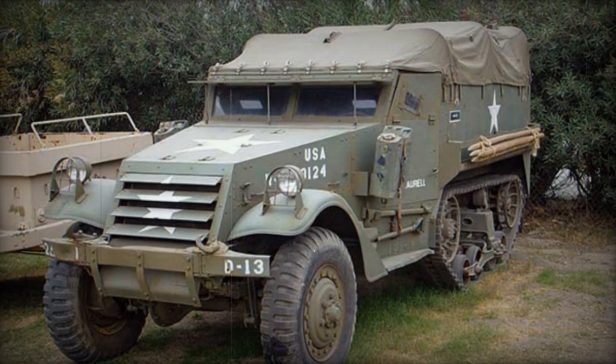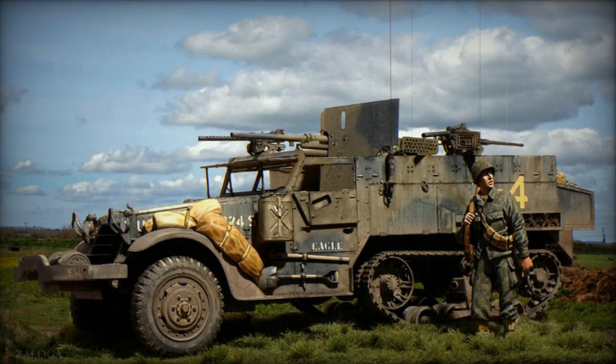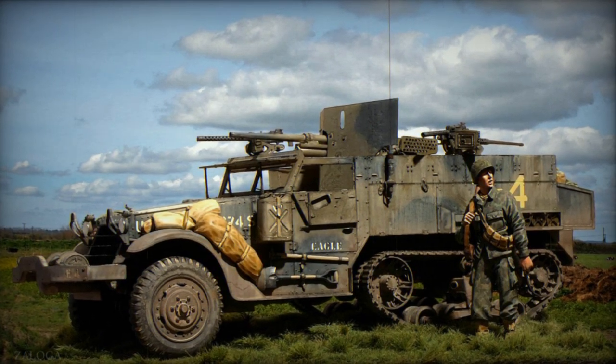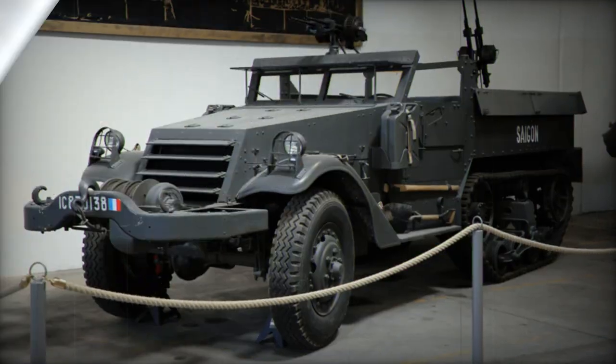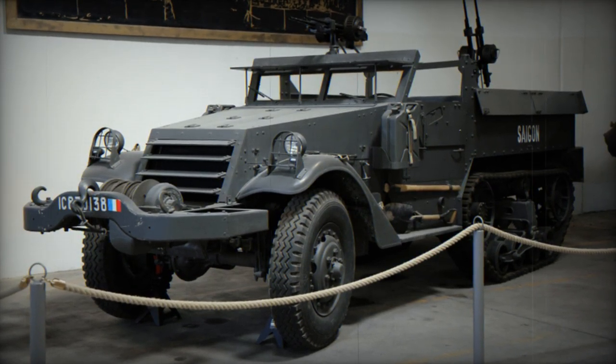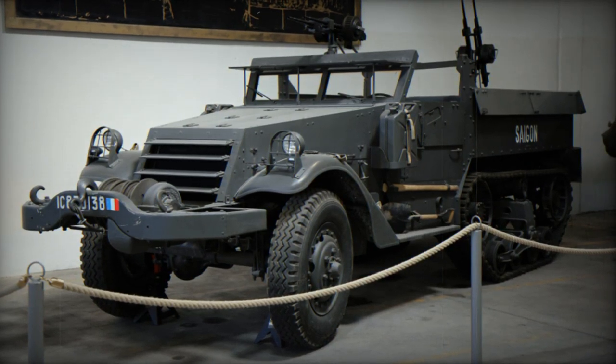A lightly armored half-track vehicle was a requirement for the burgeoning U.S. Army, and there was a deeper need for this vehicle to maintain a dual-purpose role within the ranks. First, it would replace the horse and mule as the prime mover for both artillery and supplies, and second, it would serve as an armored personnel carrier, APC, with reconnaissance capabilities.